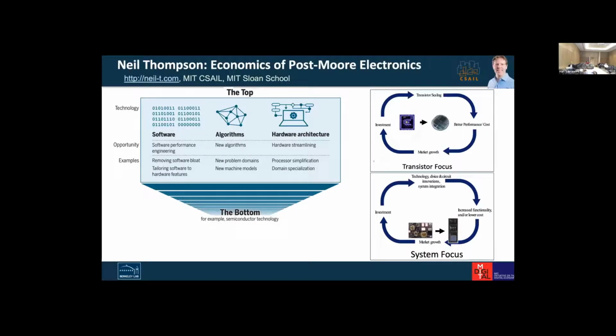So what's really happening here is that our entire economic model for growth in computing performance is based on a transistor focus, as you can see on the right here. These are diagrams from the Heterogeneous Integration Roadmap, which is an industry IEEE project, but also Neil Thompson, who donated these figures. He's an economist and computer architect at MIT. Neil's diagram here shows that we had been a microelectronics economy based on: you shrink the transistor, you get improved performance at a lower cost, which leads to market growth, which in turn leads to reinvestment. And this was our virtuous cycle for 50 years plus.